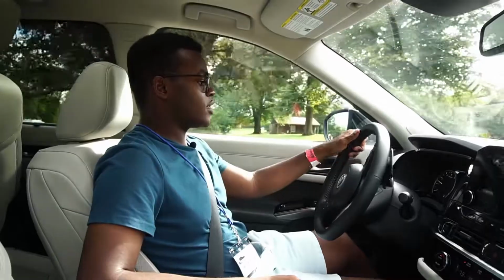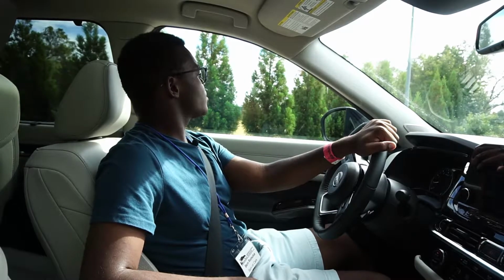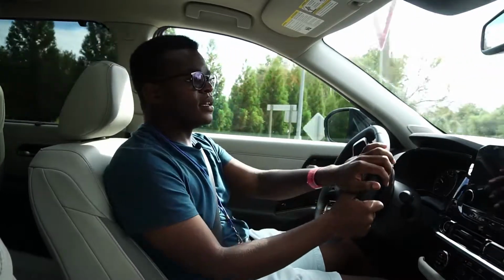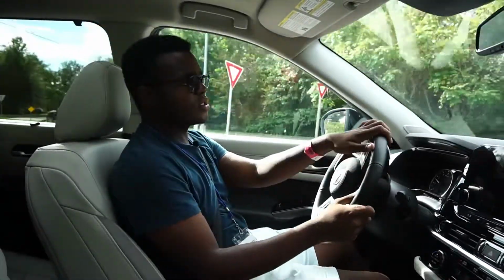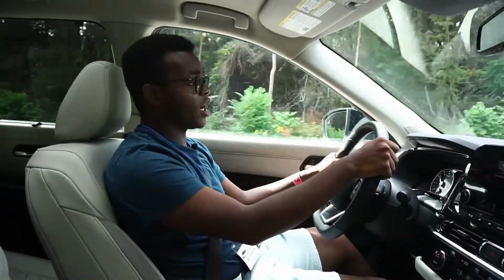The throttle response is very smooth on normal acceleration. This does have an auto start-stop mode, and it works pretty well. As soon as I let the brake go, the engine starts. And I love the 9-speed in this. It's so much better than the CVT. The engine sounds good, which is something I can give Nissan props about.